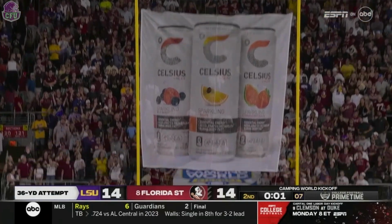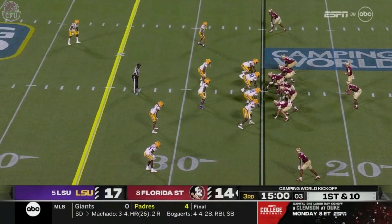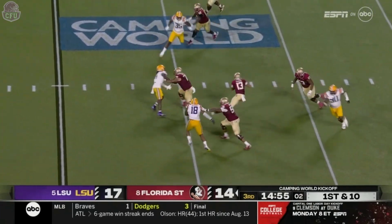No problem. LSU is having a hard time keeping Travis clean. The LSU path. And the play clock's down at 1. They do get the snap off. And Travis has a whole lot of time now.